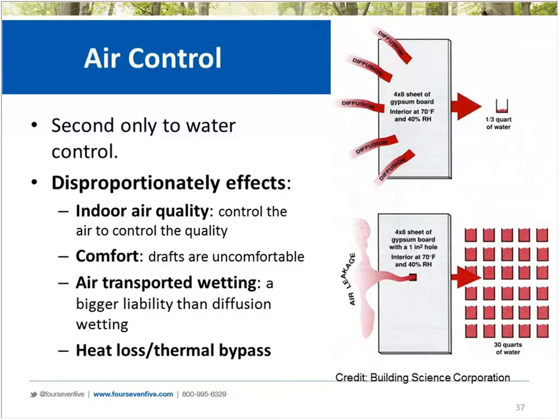Above, we have one piece of sheetrock, a 4x8 piece of sheetrock, showing the amount of water that diffuses through that sheetrock over the course of a heating season, or a third of a quart of water. That same piece of sheetrock over the same heating season with a small air leak can carry over 30 quarts of water. So this air transported wetting has a geometric increase in liability and wetting of the enclosure. So it really is the biggest single liability.